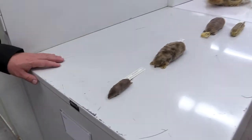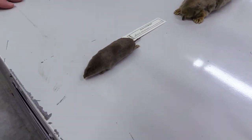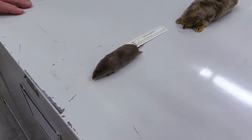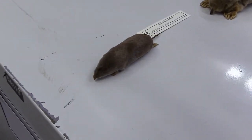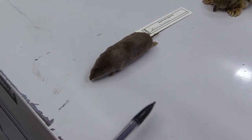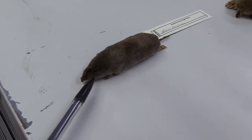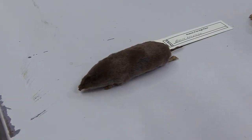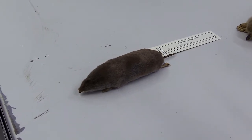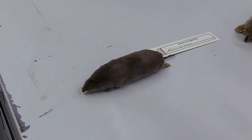Starting at the bottom. So obviously these are mammals. They've got fur. This is a shrew. Very specifically, this is Elliott's short-tailed shrew. And if you look at it, what was I saying before? You can't see any external ears. You can barely see any eyes. They do have eyes, very tiny eyes, and they do have ears that are also basically just holes in the side of their head. So they can still hear, they can still see.